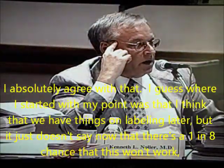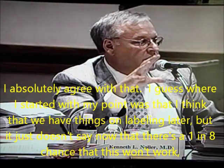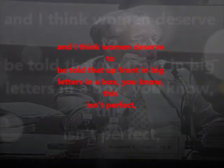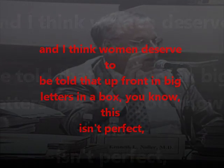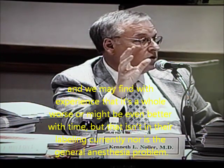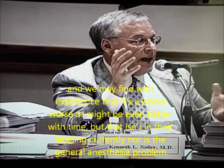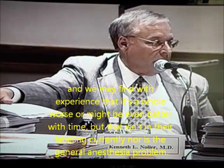I absolutely agree with that. I guess where I started with my point was that I think that we have things on labeling later, but it just doesn't say now that there's a 1 in 8 chance that this won't work. And I think women deserve to be told that up front in big letters in a box. This isn't perfect, and we may find with experience that it's a whole lot worse, or might be even better with time. But that isn't in their labeling currently, nor is the general anesthesia problem.